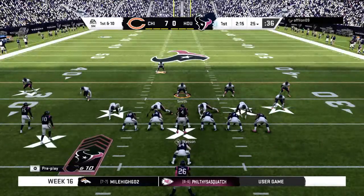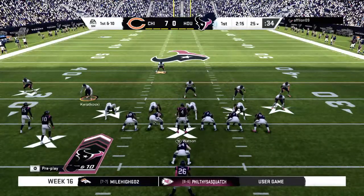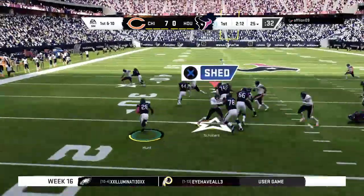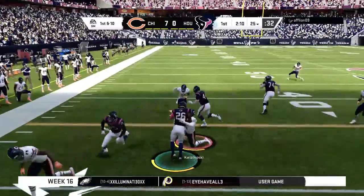Houston's offense already at the line, set to get going. And there are parts of their last drive they'd like to emulate. And, of course, they'd like to forget the interception. But they did put together, Charles, a nice sustained drive to get down the field.